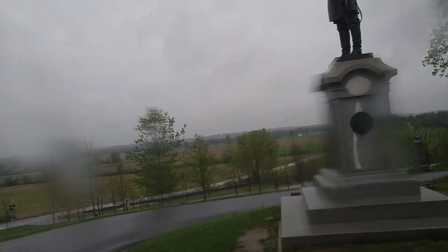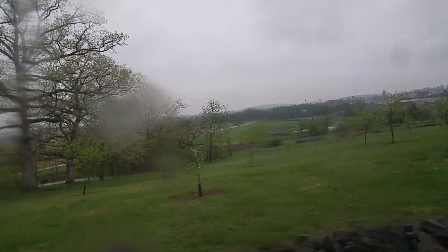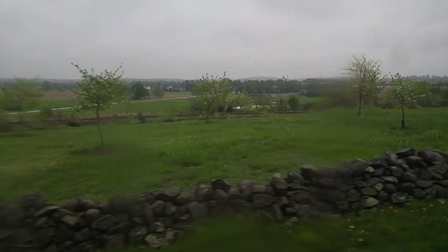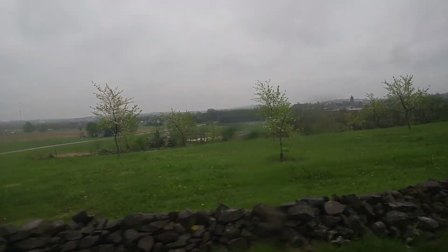Now, over the past 15 to 20 years, the Park Service has been attempting to make areas beyond where the monuments are look more like they did in 1863. One of the things they've been doing is planting historic orchards like the ones you see on your left, because farmers would have had them here. Putting up stone walls and wooden fences where farmers would have had those. And in some areas, removing trees where trees were not.